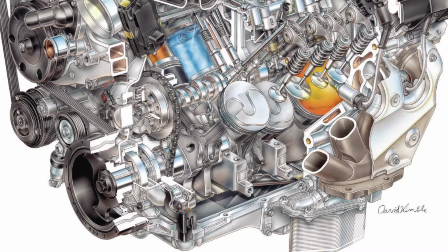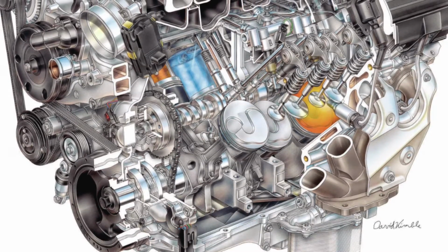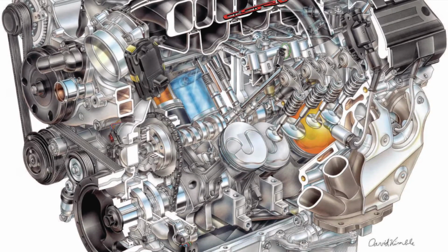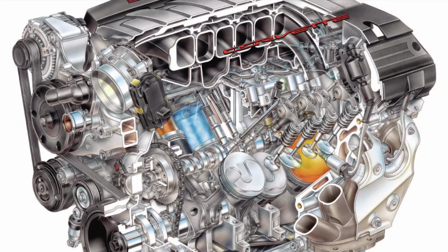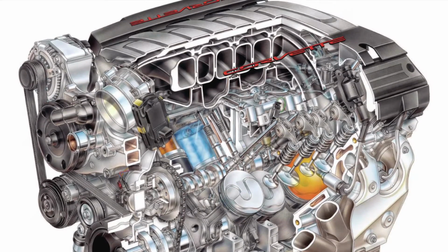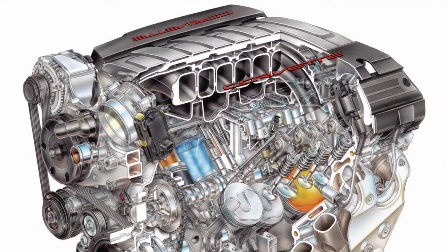Now let's head into 2014 all the way up to the present day. In 2014, Chevrolet introduced the LT1 engine, making the start of the Gen 5 small block series. The LT1 featured advanced technologies like direct fuel injection, active fuel management, and continuously variable valve timing, further improving efficiency and performance. This engine powers the current Corvette and Camaro, as well as various trucks and SUVs.